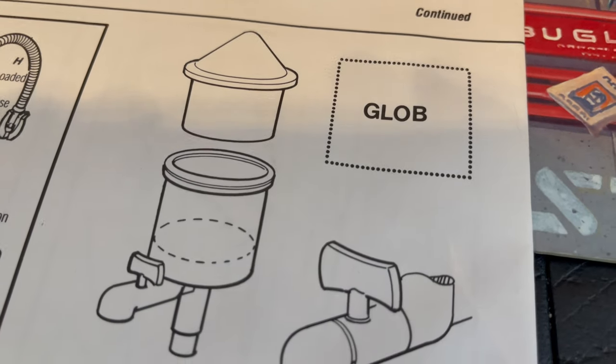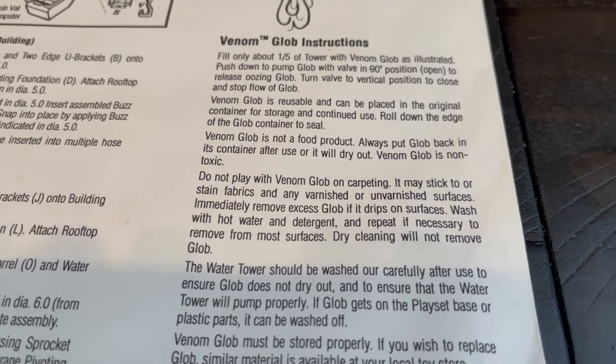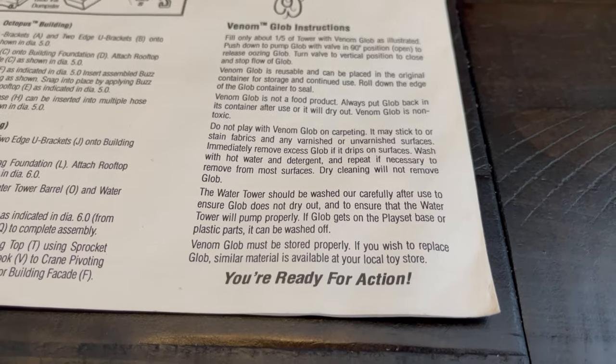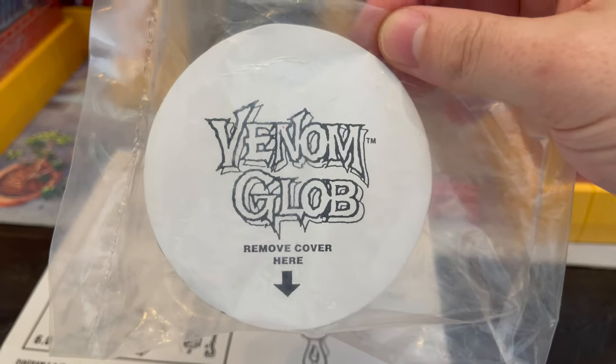But you got the glob, the close, the open, the spigot, you get the whole idea. You're almost there, right? You've almost put everything together. You're almost ready for action. But wait a minute. Did you just say something about a Venom glob? Well, I did. This is the Venom glob, and it was basically goop, right?